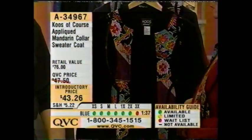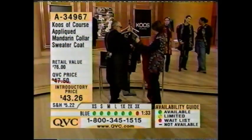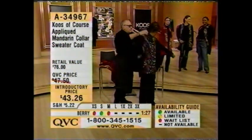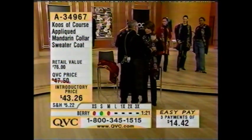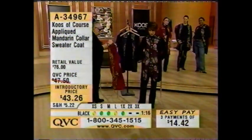Listen, the berry's almost sold out, so can I slip the black one on? Yes, of course. Okay, thank you. All right, let's do the switcheroo here. Here's the black. Here you go. Thank you. Love this. Yeah, me too. I love the red, but the black is great, because what woman doesn't love a great black sweater? That's right. It's great.